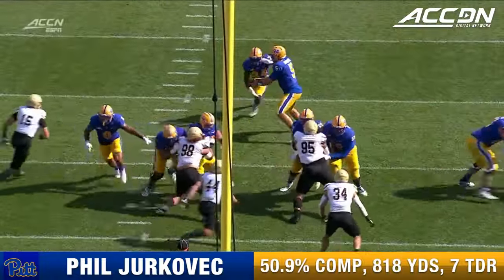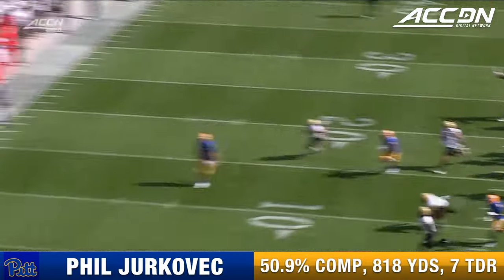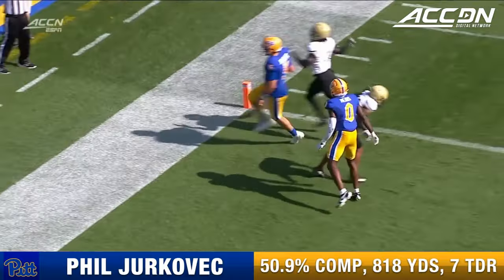And got around the edge and no one was there. You see the end come crashing down. That's the read for the quarterback. If the end stays out, he's going to leave the ball in the belly of the back.